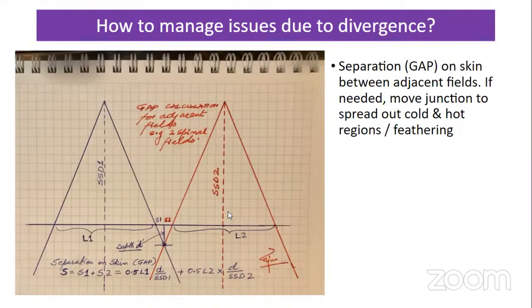So one way was to have a separation or a gap on the skin between adjacent fields. And still, because some region is getting underdosed, you would move the junction.